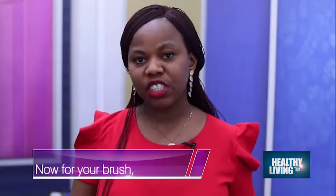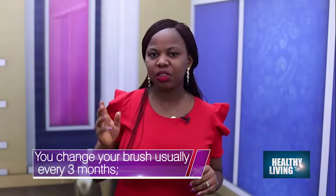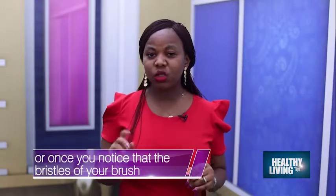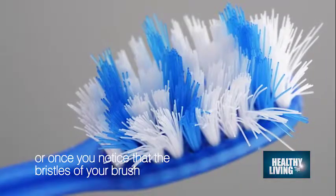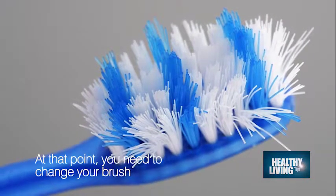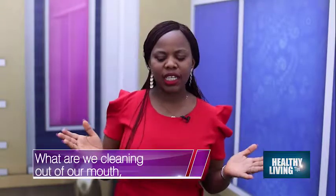Now, for your brush, some things you need to watch out for. You change your brush usually every 3 months. You're expected to change it every 3 months, or once you notice that the bristles of your brush have started flaring open. At that point, you need to change your brush because it's really not brushing anything. What are we brushing? What are we cleaning out of our mouth?